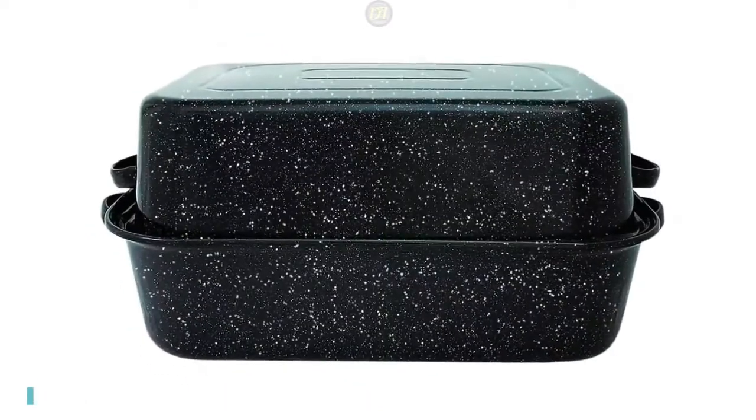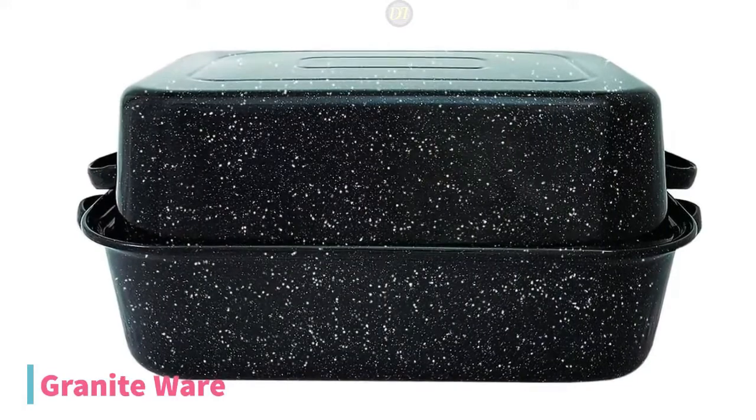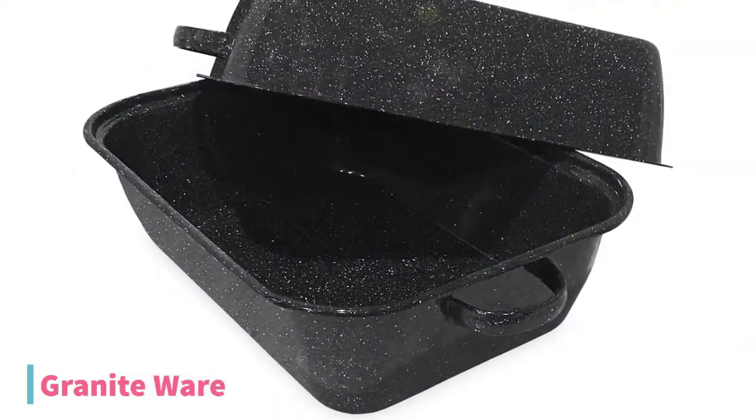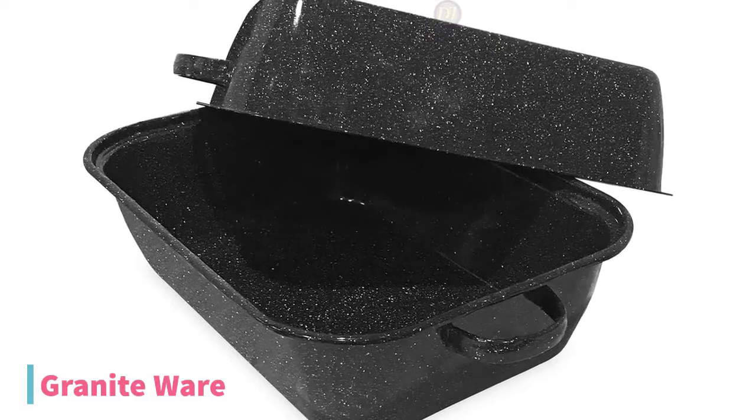At number 3, we have the Granite Ware Roaster, capable of holding as much as 13 quarts. This is a very spacious roaster oven to use at home for your parties and other special gatherings. The body is crafted from durable carbon steel that distributes heat in an even and quick manner.